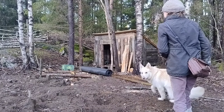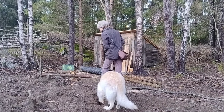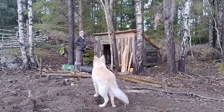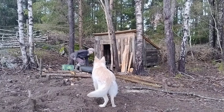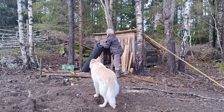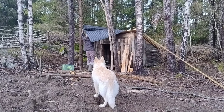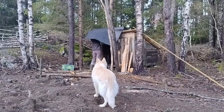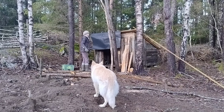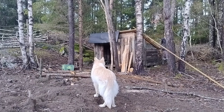To make a waterproof roof, I will have this plastic on top and then earth and grass on top of that. But that will first be in the summertime when the soil is not frozen. It's a leftover roll after the root cellar project.